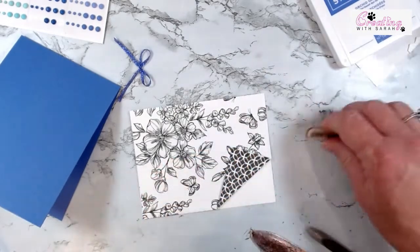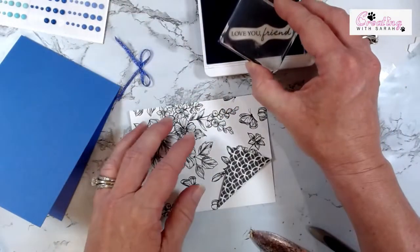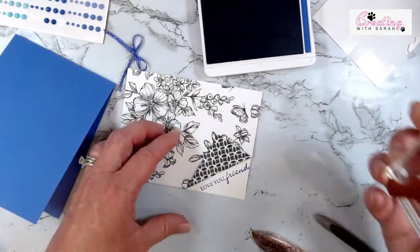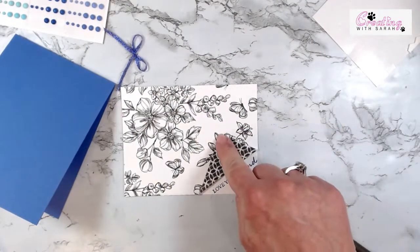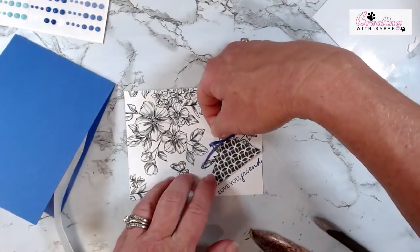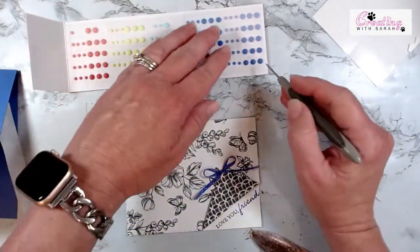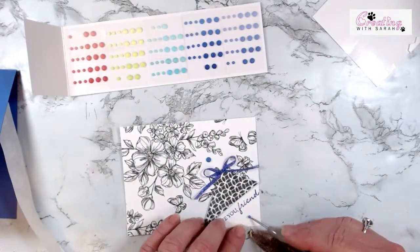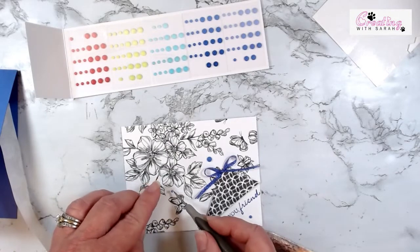Here we go. Love You Friends. Let's open up the ink pad. Tap, tap, tap. Remember that. There we go. And the bow is actually going to have to go up top because of the way we did this card, which is still going to be absolutely gorgeous. Bring in the gems, and let's do the darker gems on this one. There's that. We'll put one down here, and then let's put one over here. He wants to roll away.